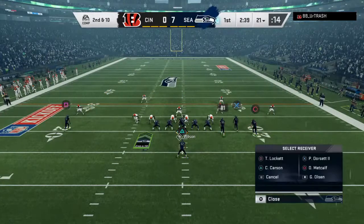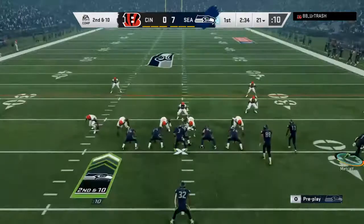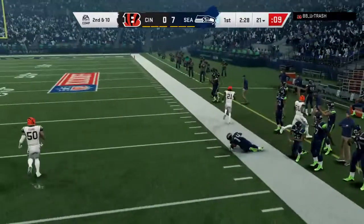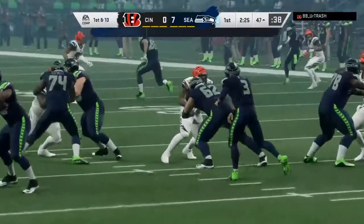Check 50, check 50. Front left. Throwing on second down. Wilson going for Metcalf. He's got a man. Complete. A gain of 32 that time.